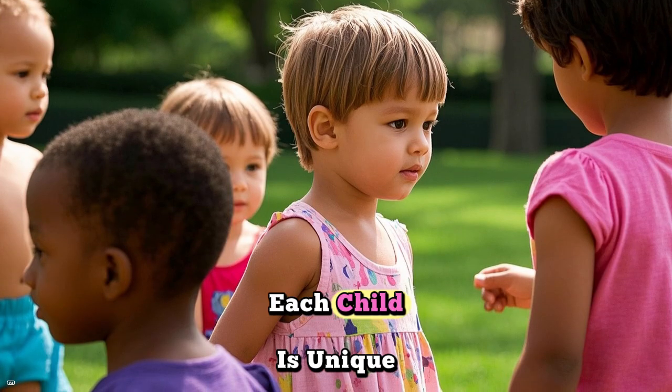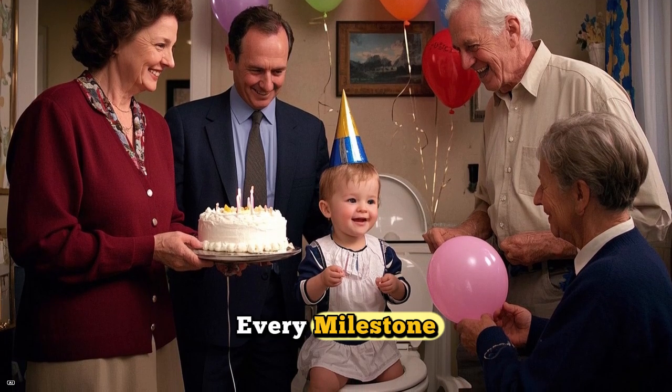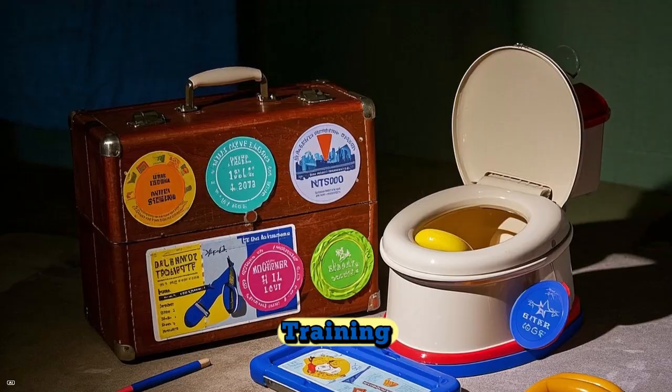Remember, parents, each child is unique and the potty training journey may be different for everyone. Be patient, stay positive, and celebrate every milestone along the way. With these essential tips in your toolkit, you and your toddler are well on your way to successful potty training. Happy potting!